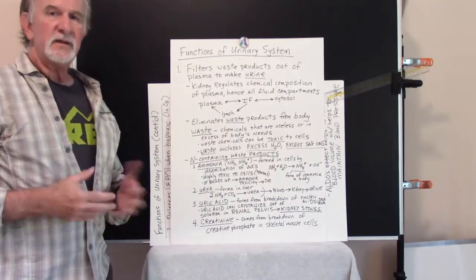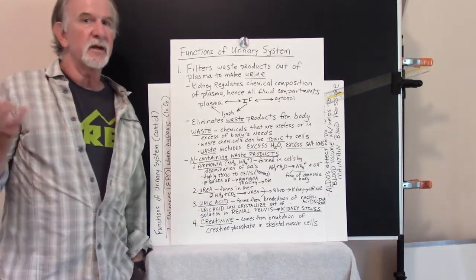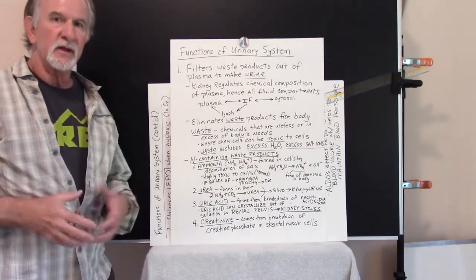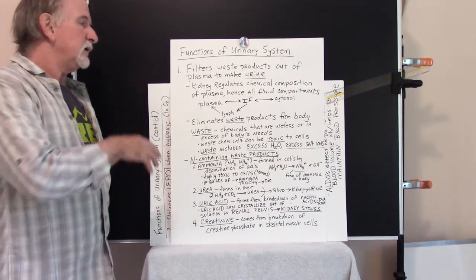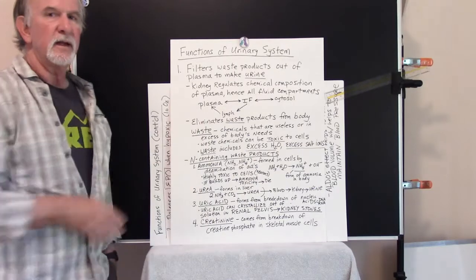Generally, we take in an excess of salt ions with the food that we eat, particularly someone like me that likes a lot of salt. And these salt ions, as they're absorbed and circulate within the blood vascular system, can be in excess of what cells need. So the kidney will put extra salt ions beyond what cells need into the urine and get rid of it.